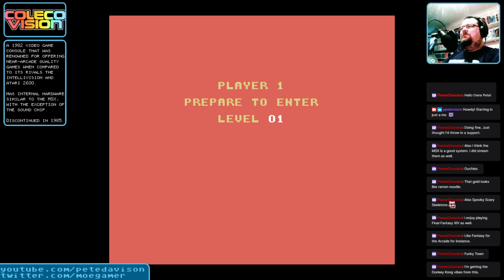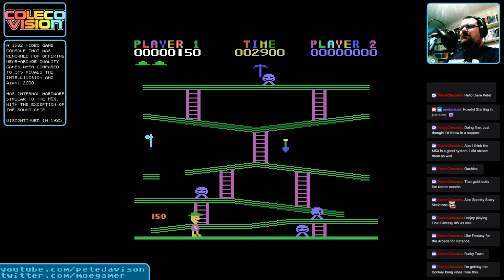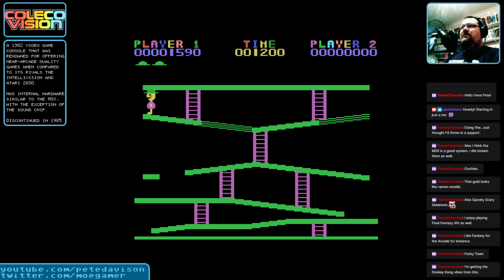Because I want to clear that 3rd level. Alright, 1st level, super easy. Yes, we all know how to do this. One thing I always did like in this game, back in the day, was the fact that there were sloped platforms in it. That's one of the reasons why this looks and feels a bit like Donkey Kong. Because Donkey Kong was also one of the first platform games to have sloped platforms in it.